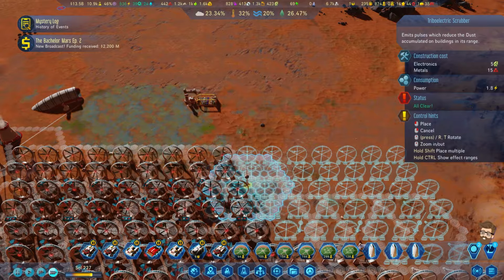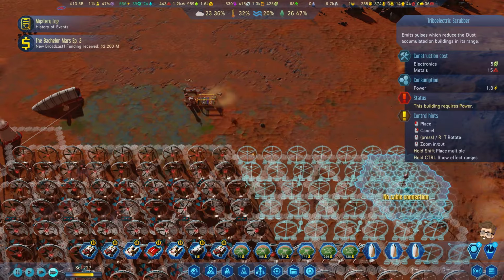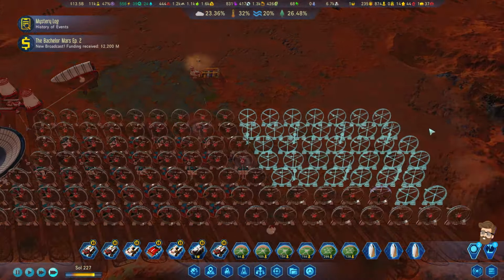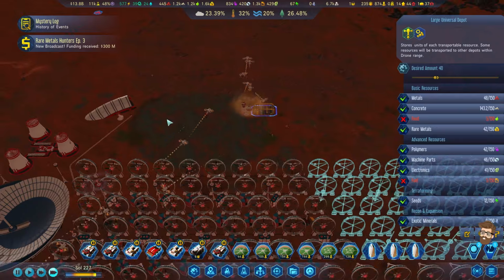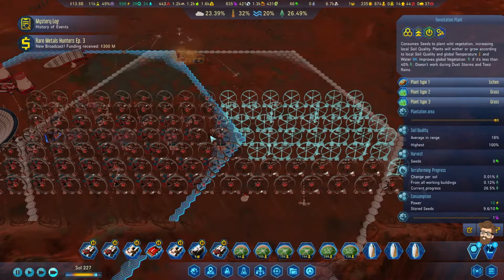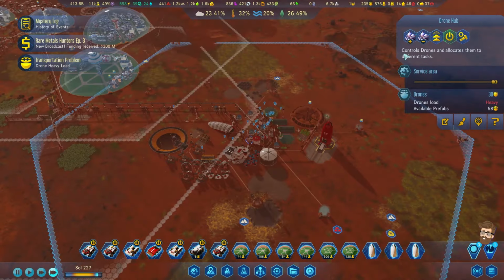Yeah, I'm going to do the exact same placement on these guys, so I don't have to go full beans. There we go. All right, I'm going to let this all get built up. This is going to take some time to get done. I do have seeds up here, and I do have a forestation plant here. Cool. So make sure I'm growing some grass up here. I don't think I need to put trees up there, but it'd be kind of cool if I do.